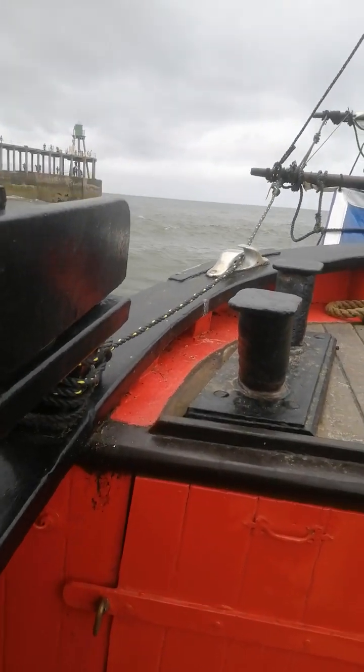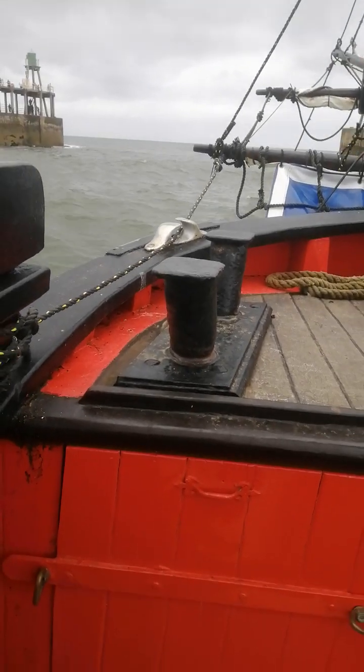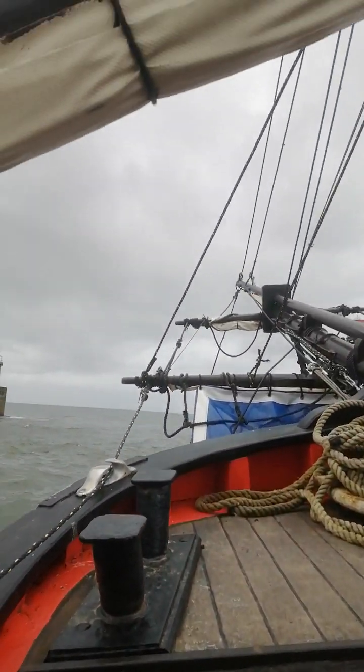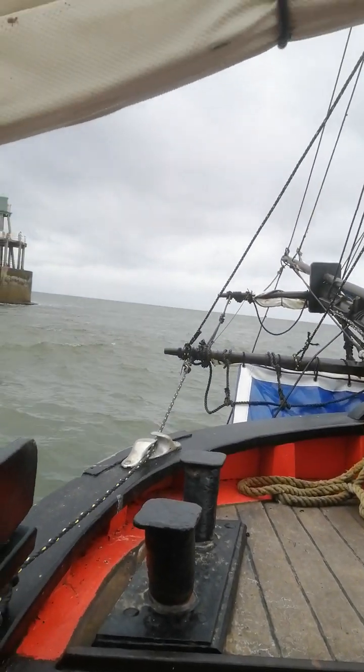Wherever possible, we have tried to replicate all the features of the original ship. One modern day improvement over the original, however, is our two 120 horsepower engines, which enable us to travel at about 9 knots in the open sea without the aid of sail.